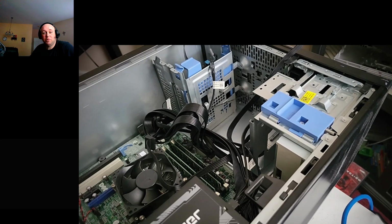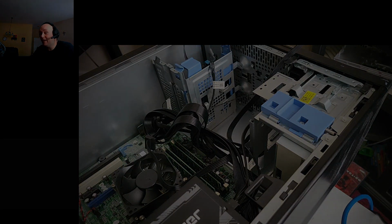You know, it won't make the computer any faster, unfortunately, but it will be a more reliable and bigger power supply than what I had. This is 650 and I had 265.